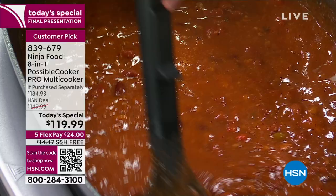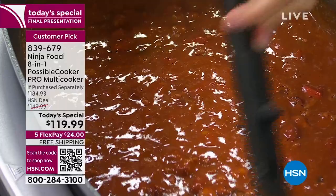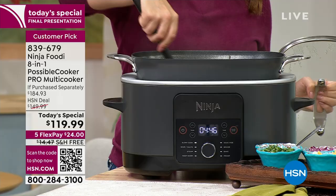And so what I'm showing you here is chili. It is 8.5 quarts of chili. So what does that mean in food math? It's chili enough to feed 20. If you're doing your pulled pork, that's enough to make about 30 sliders. If you're doing spaghetti and meatballs, it's about 9 pounds of spaghetti. Just to give you a visual, usually when you buy a box of pasta, that's a pound. So 9 boxes of pasta.